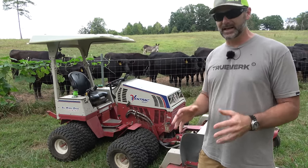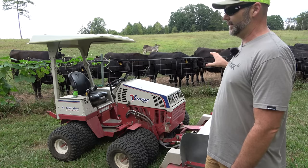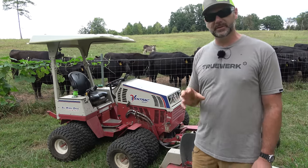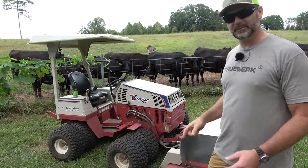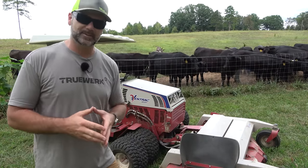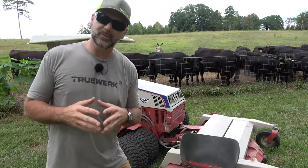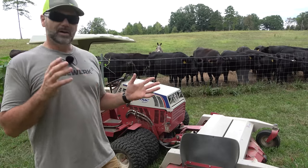So I've got several attachments. I've got a brush hogging attachment for this critter. I've got a landscape rake attachment for this critter. I've got a stump grinder for this critter, and I've got the finish mower. The thing that I use the most is that finish mower right there, and it does absolutely awesome. This is a 24.8 horsepower Kubota diesel engine in this machine. It's all belt driven.